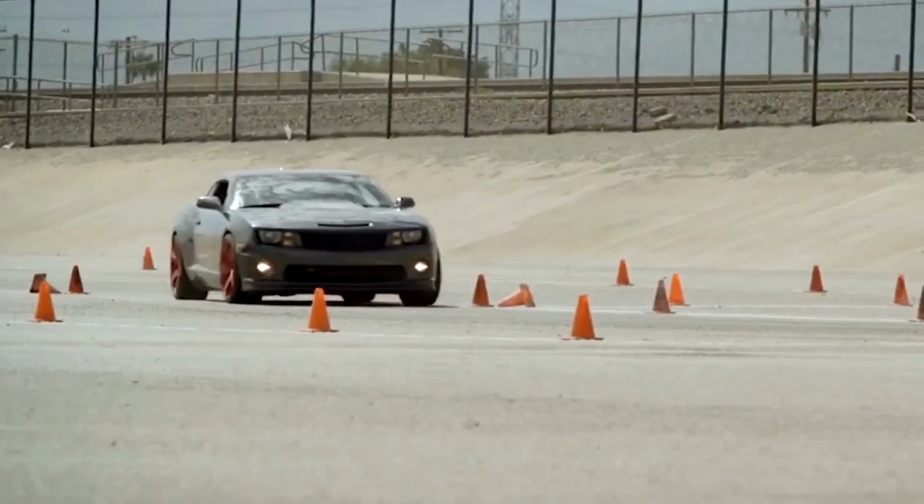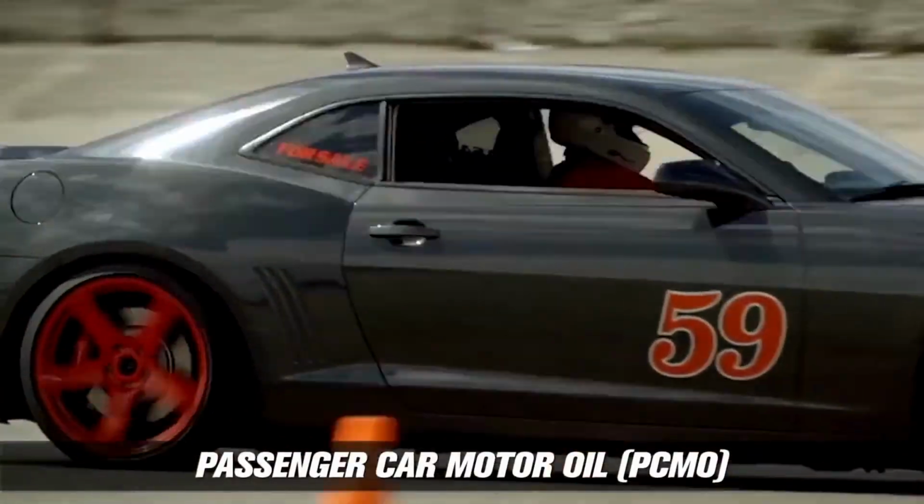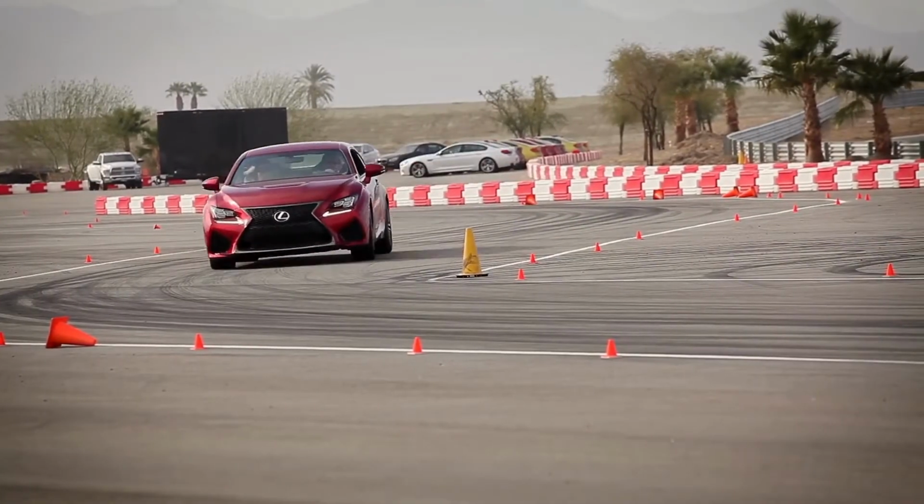So what are the situations that you might choose one of our street oils versus a race oil? Well, the obvious one is if it's your daily driver. That's going to be a street car oil all day long. But what if you're a guy that takes your car to track days? You can still run Redline's PCMO oil. Again, 1,200 parts per million of zinc, so there's more than enough protection.